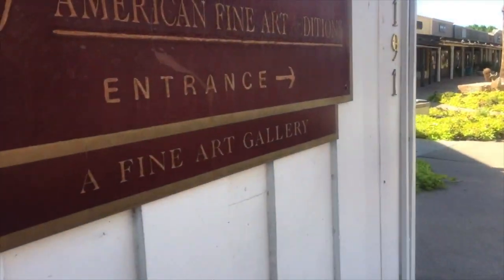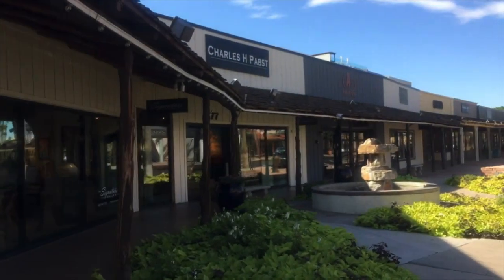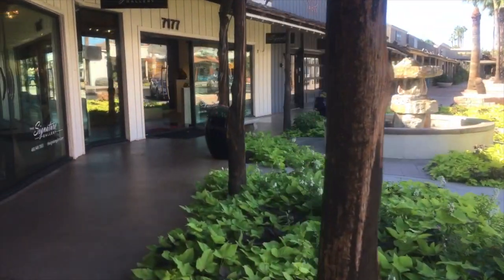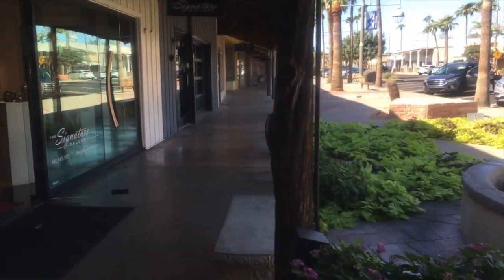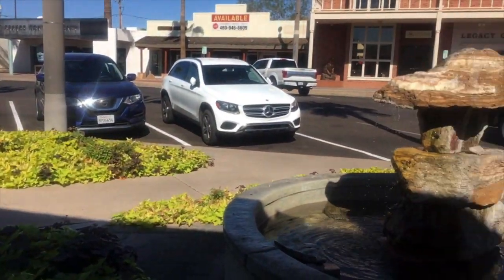The American Fine Art Gallery here. And like I was saying before, I just love all of the flowers and plants that you see through Old Town. Well, these are all art galleries here for the most part. Nice little fountain.